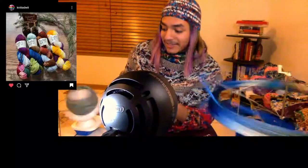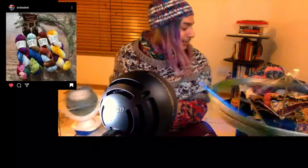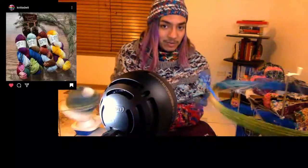I'm already loving it. So the dominant color that I'm seeing is green and blue, which is actually very good because then that'll match with the blue of the other one.